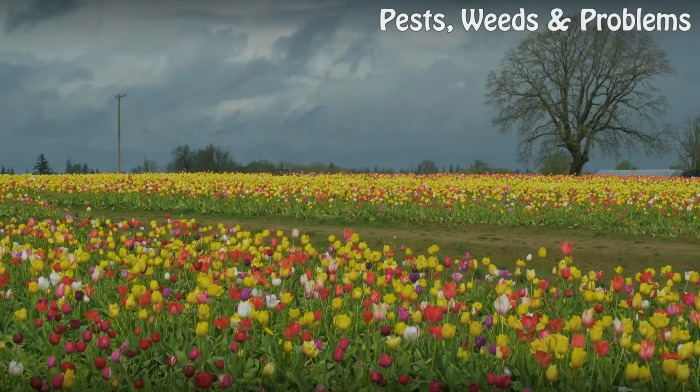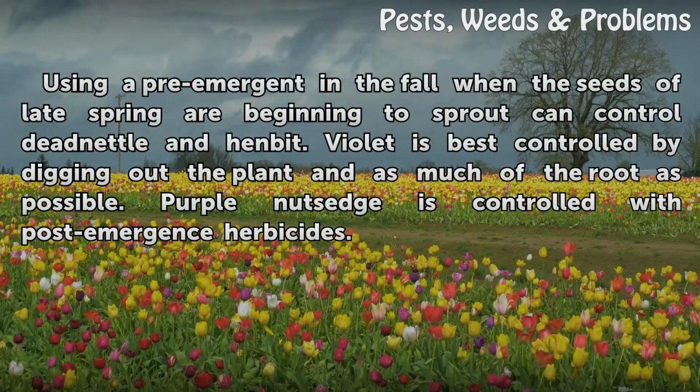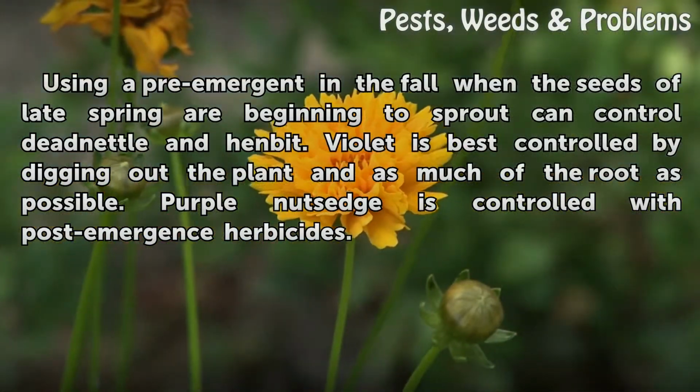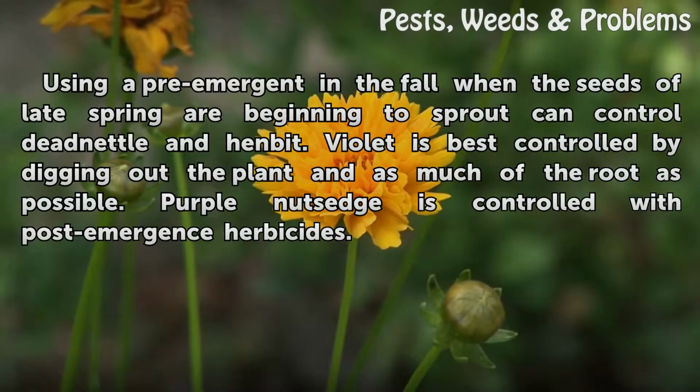Control. Using a pre-emergent in the fall when the seeds of late spring are beginning to sprout can control deadnettle and henbit. Violet is best controlled by digging out the plant and as much of the root as possible. Purple nutsedge is controlled with post-emergence herbicides.